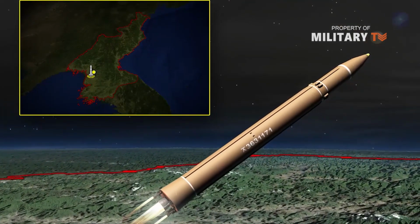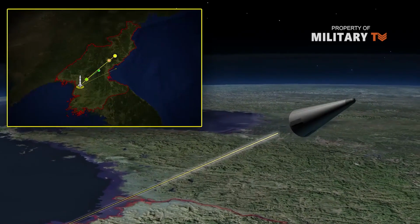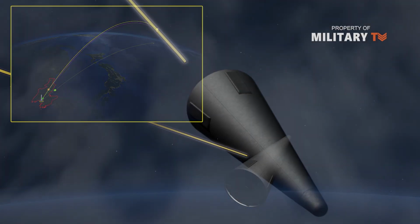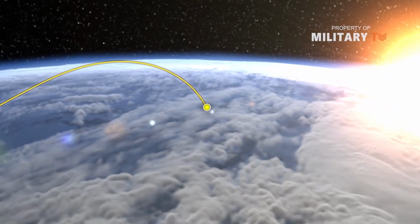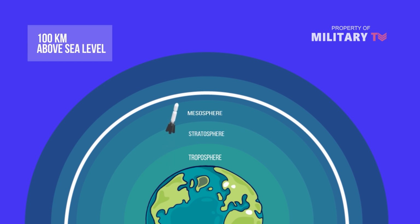Ballistic missiles climb very high, exiting the atmosphere. According to Wikipedia, short-range ballistic missiles stay within the Earth's atmosphere, while intercontinental ballistic missiles, ICBMs, are launched on a suborbital trajectory. By one definition, a suborbital spaceflight reaches an altitude higher than 100 kilometers above sea level, this altitude known as the Kármán line.